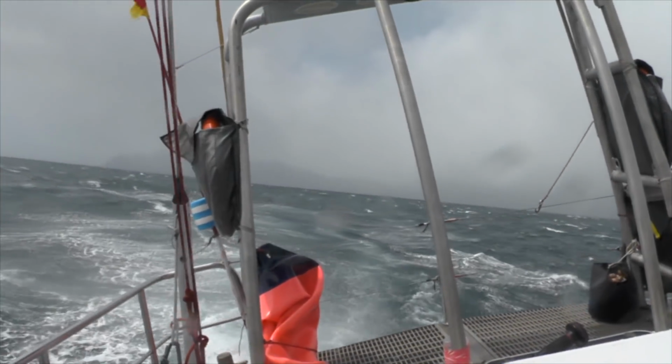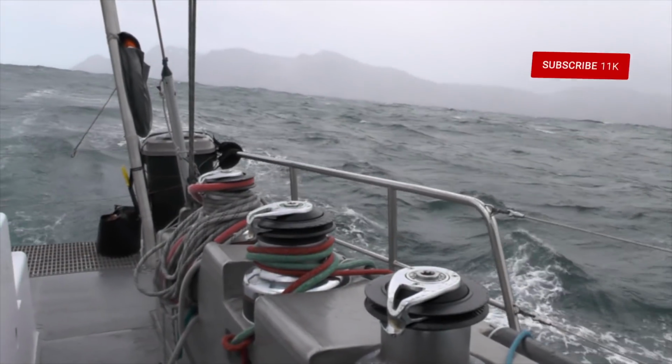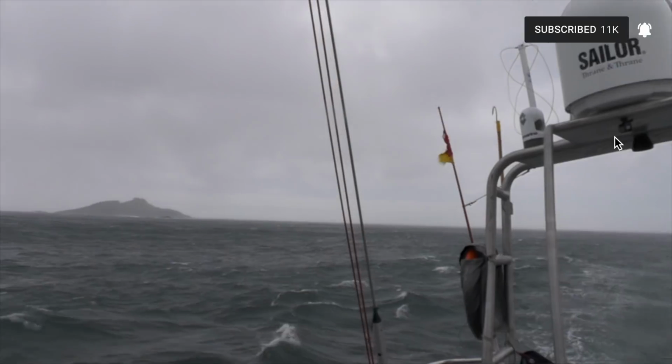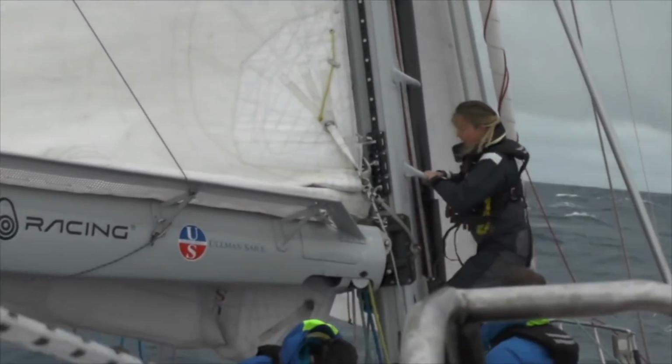It was time to leave, and South Georgia waved us off with a final gale. We shortened the sails, and Pelagic Australis was on her way home.